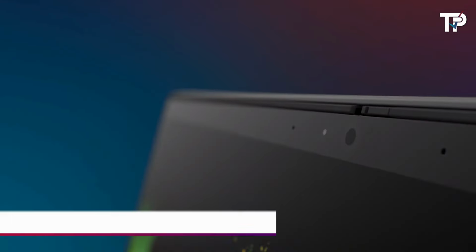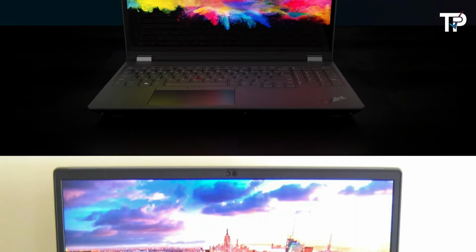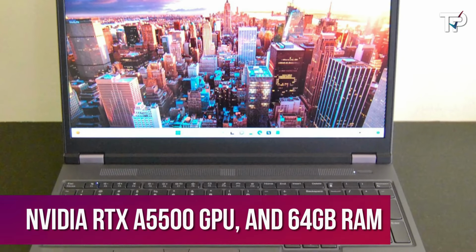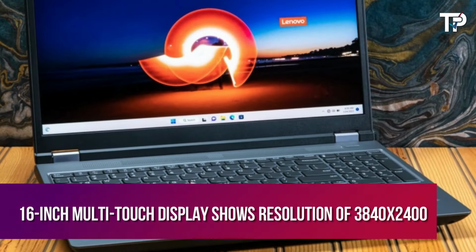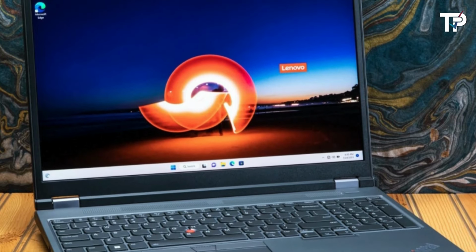Our Lenovo ThinkPad P16 featured an i9 2.30 GHz CPU, an NVIDIA RTX 5500 GPU, and 64 GB RAM that can be swapped out, more than enough for video projects. The 16-inch multi-touch display shows a resolution of 3840x2400. 2 TB of storage should easily see most editors through the next project.